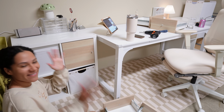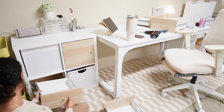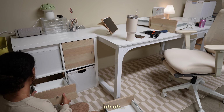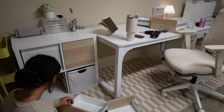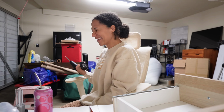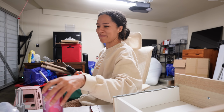Okay, y'all, I finished the drawers. I'm so excited, yay. I think I might have built these wrong. Yep. Built all four of them upside down. Here I go, I'm going to undo most of what I just did. Oh, I was so excited to finish. I was just powering through.